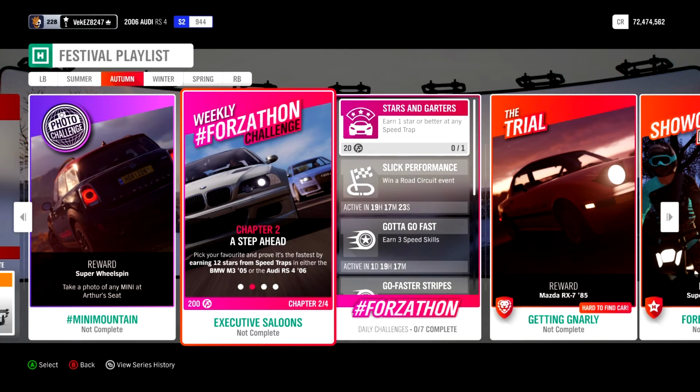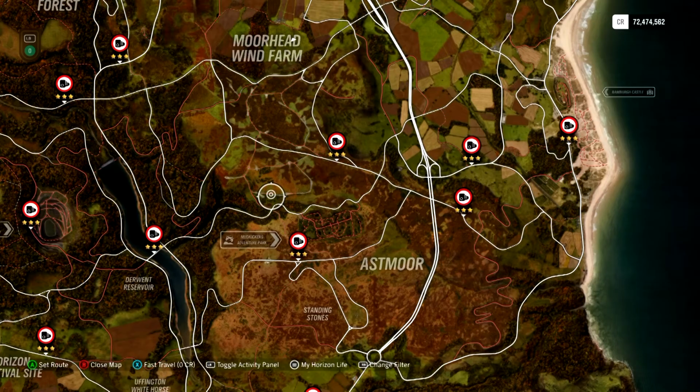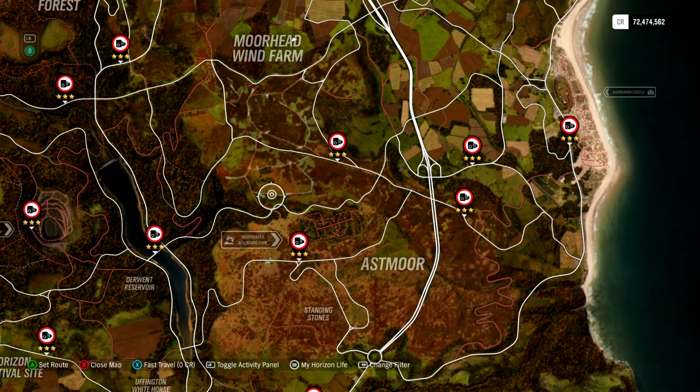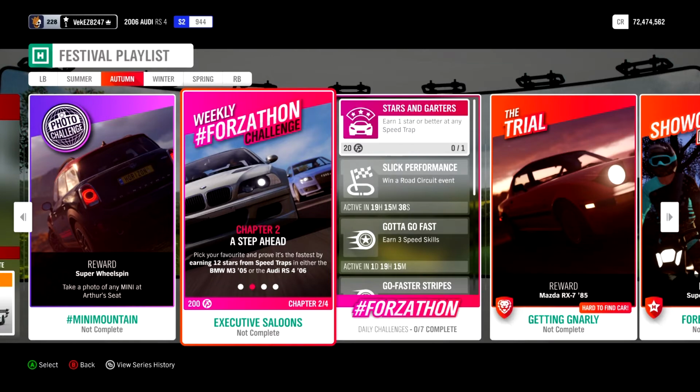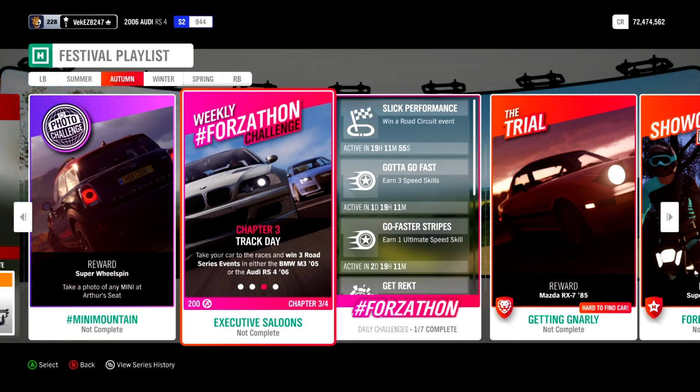The BMW sadly only goes up to about 250 miles per hour with good tuning, but either way, both of these cars are more than fast enough to do the speed traps. When it comes to speed traps, you have plenty of options, but the easiest one by far will be the Asthma speed trap with only 140 miles per hour to get 3 stars. It doesn't really matter how many stars you're getting at a time, as long as you're getting at least 1 star, you will eventually get the 12 stars for this challenge. Once you've completed your 12 stars in speed traps, you can move on to chapter 3, track day.